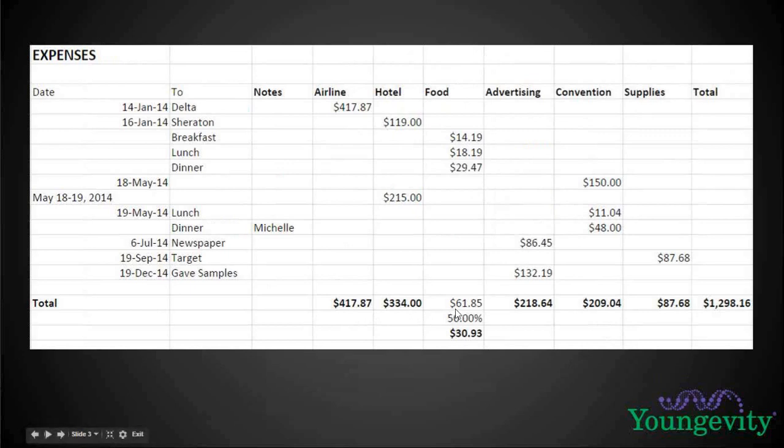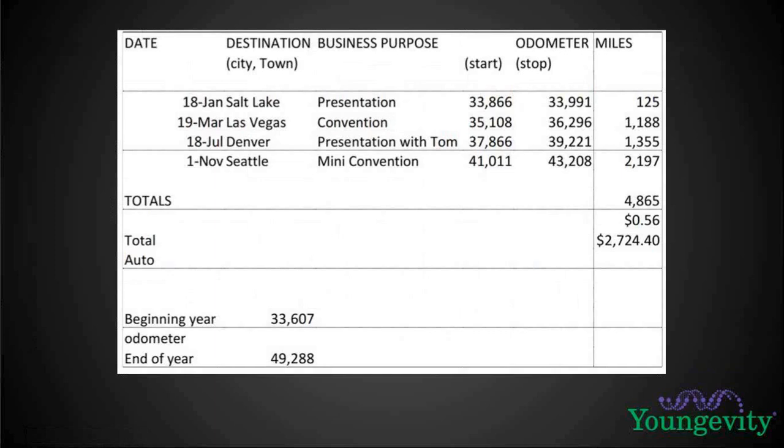Hotel, $334. Food, after I added together all my meals during the year, I put down that I had $61.85. Remember, with meals, you can deduct up to 50% of the amount. So my deductible amount that I'm going to put on the tax forms in just a minute is $31. Next, I have advertising of $219, convention of $209, and supplies of $88, bringing the total amount of expenses on this worksheet to $1,298.